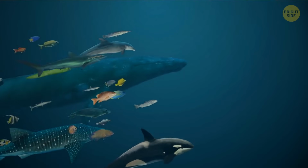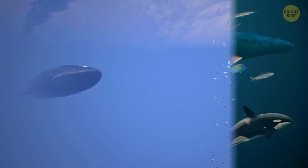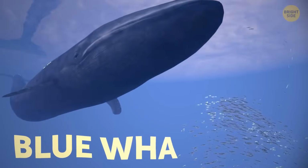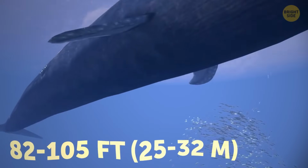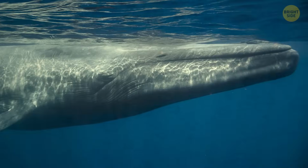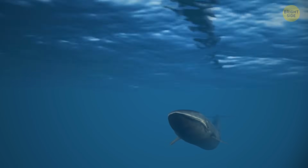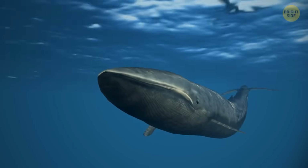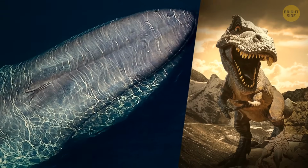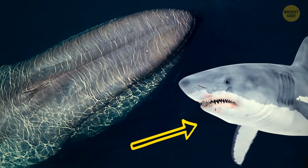Tired of guessing? Okay, I give in. The largest whale that still exists today is the blue whale. At a jaw-dropping 82 feet to 105 feet, the blue whale is not only the biggest whale we know of, but is currently the largest animal to have ever lived on Earth. Seriously. These animals are bigger than a T-Rex, and even the prehistoric megalodon.